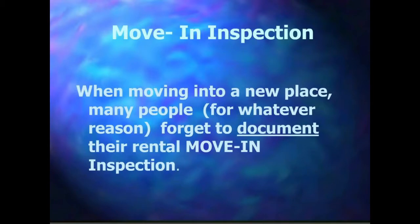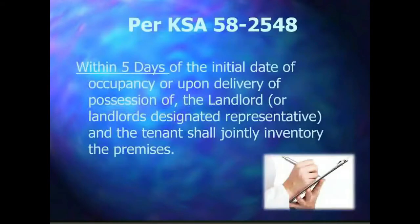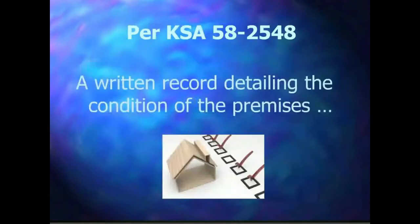When people are moving into a new place, for whatever reason, we forget to document the move-in inspection. A lot of times we're happy to move in, got a new place, and we forget that we have some business to take care of, our move-in inspection, and to document it. Again, per KSA 58-2548, within 5 days of the initial date of occupancy or upon delivery of possession, the landlord or his representative and the tenant shall jointly inventory the premises.